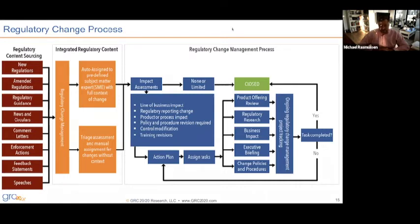And then you have things like feedback statements and speeches. All this comes into our regulatory change management process and system, hopefully where things can be auto-assigned through artificial intelligence, with proper subject matter expert review and approval of what's changed and the analysis of that. And then we move into impact assessments and understanding how this change impacts our policies and our processes, and building out an action plan on what to do with that change in the environment. Let's look at a similar process, but in a little more of a flow chart and storyboard format in the next slide, please.